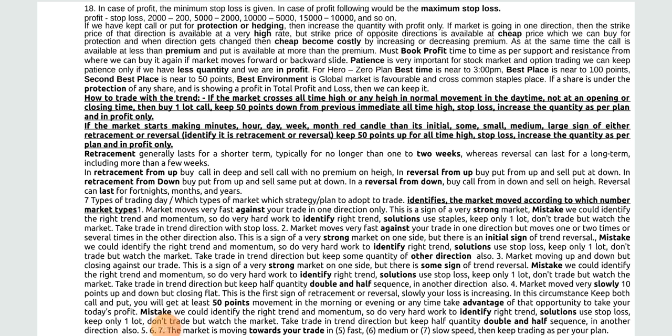If the market starts making minute, hour, day, week, month red candles, then it's an initial small, medium, or large sign of either retracement or reversal. Identify whether it is retracement or reversal. Keep 50 points up from all time high as stop loss. Increase the quantity as per plan and in profit only.